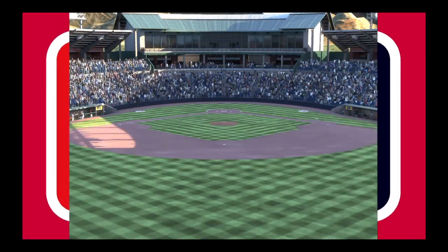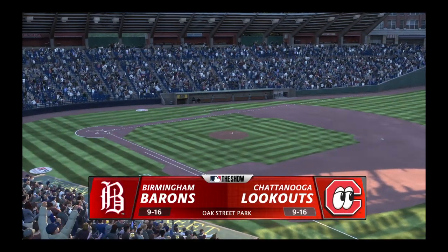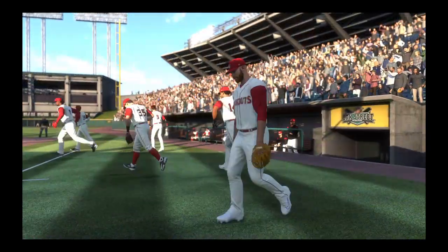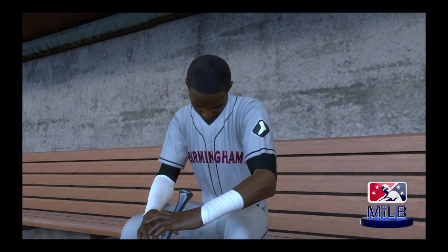Welcome into the ballpark. Happy to have you with us. Some Double-A baseball coming at you. It's the Birmingham Barons and the Chattanooga Lookouts. All right, we'll be back to get this one started after this.